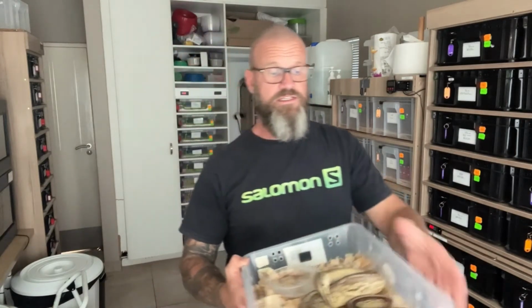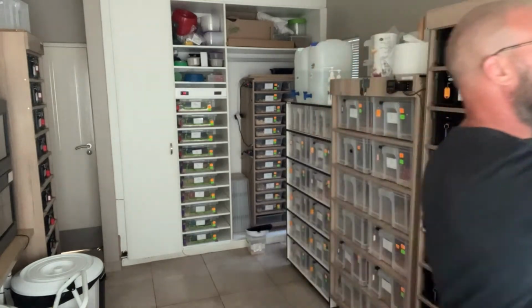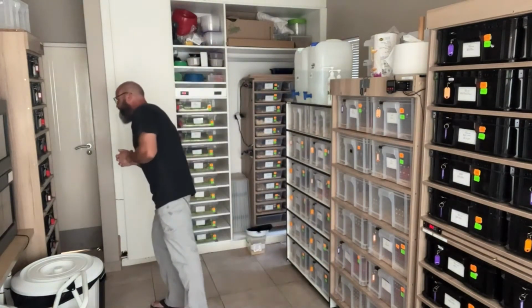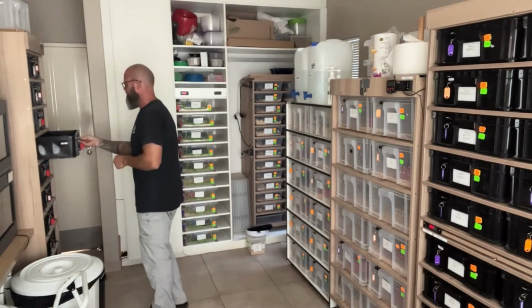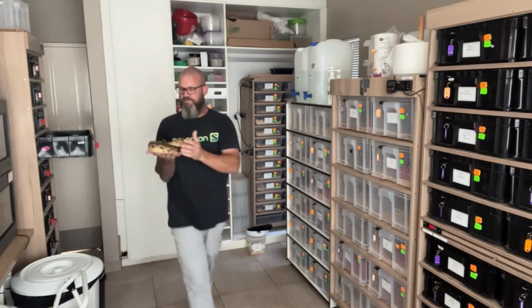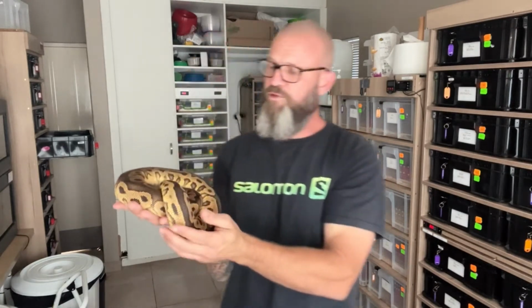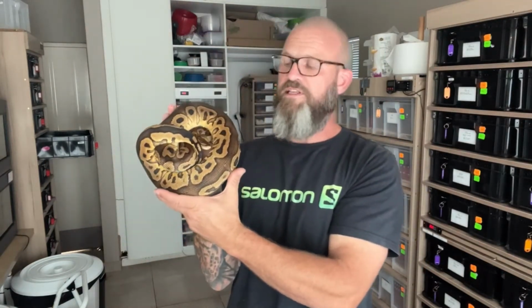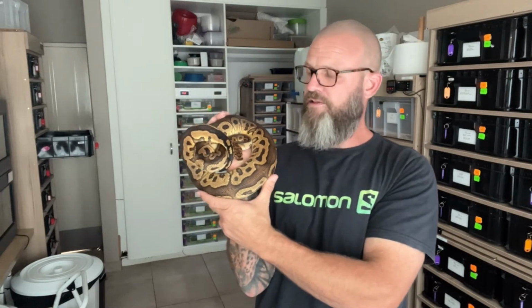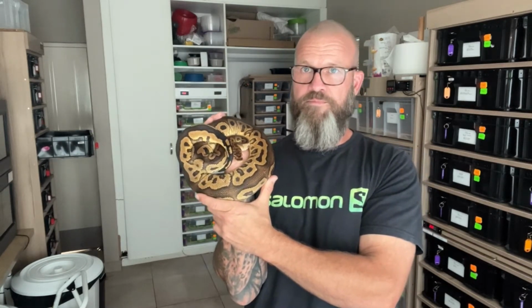Now she is going to go, because she's a female and she's already 100% het pard and 50% het clown, she's going to pair up with a male that I have, which is a visual clown 100% het pard. Thing is, he ate last night, and I do not really like to disturb my snakes for 48 hours. Now this beautiful boy here, and I don't want to disturb him too much, this is my beautiful 1200 gram clown 100% het pard male, which is basically the cornerstone building block of my clown pard collection.